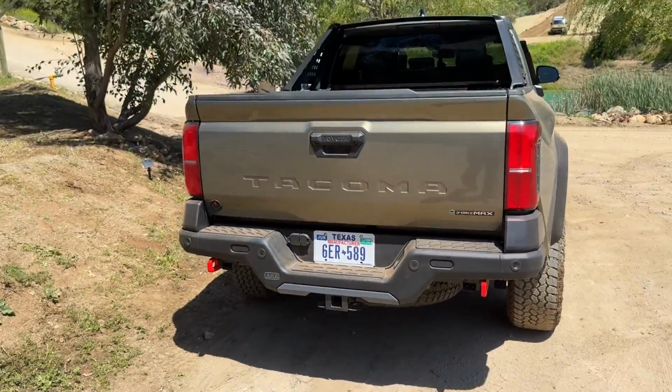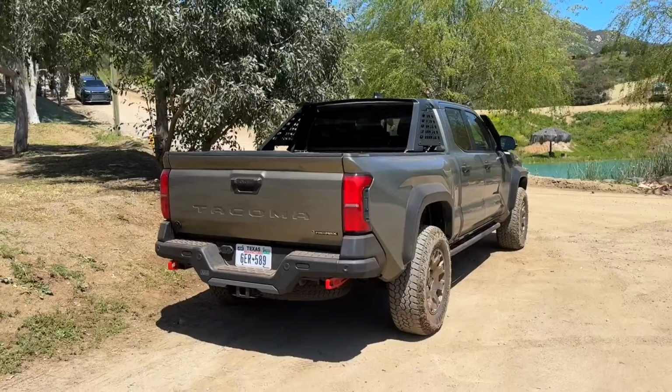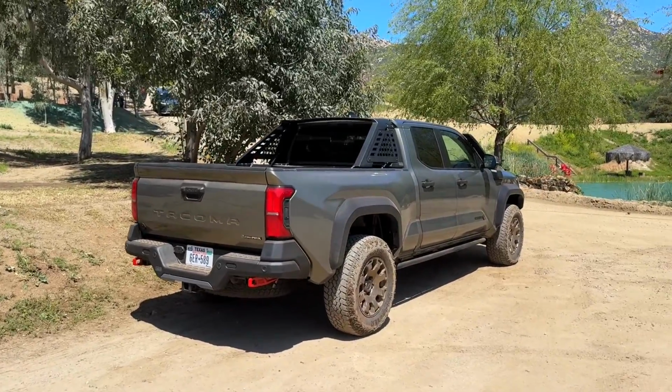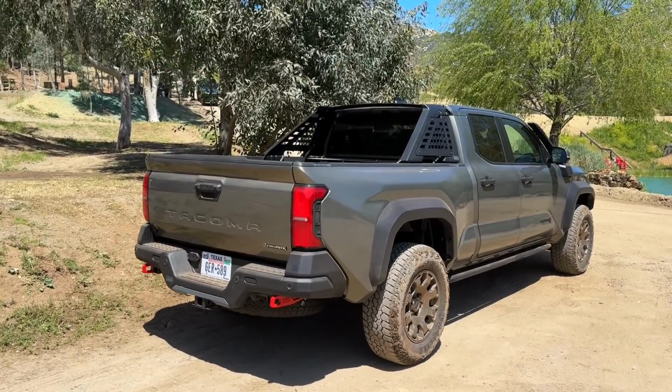It's a really good looking truck. It's just not quite as aggressive as it is on the TRD Pro. And if that's what you're looking for, a very capable off-road version of the Tacoma that doesn't scream and shout performance, the Trail Hunter might be the one you want.